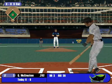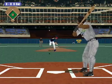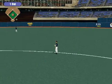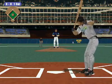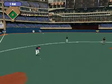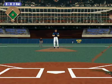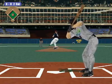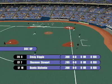Leading off for the Tampa Bay Devil Rays, Quinton McCracken. Hit to left field. Routine catch. One out, nobody on. Next up, Dave Martinez. Line drive to third base. To first. Got him! Two outs, nobody on. At bat, Wade Boggs. Hit to left field. That'll take care of that. Third out, we go to the bottom of the inning.